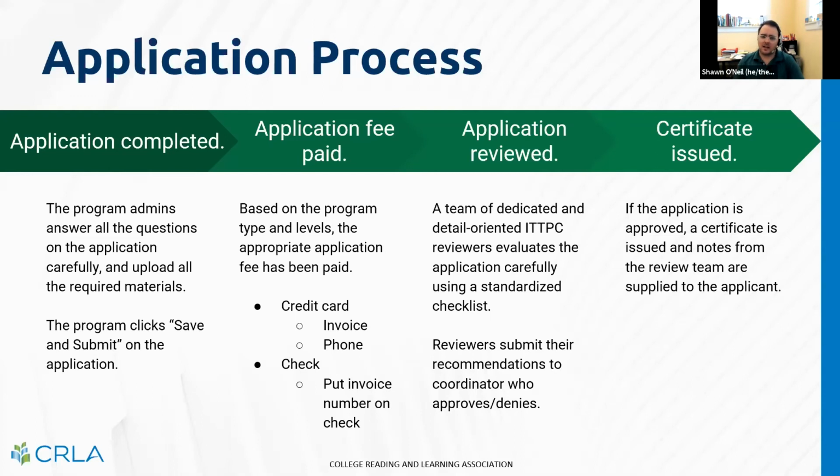We also take our time. So one of the things that I love about CRLA, another thing, is that the reviewers are not just checking boxes and passing it along. They're also providing you with feedback, like, have you thought about this? Or, you do a really great job doing this, or I've never seen it done this way, or this is a really great way of doing that, and here's why. So they do provide you with feedback, and you get that when you get your certificate.